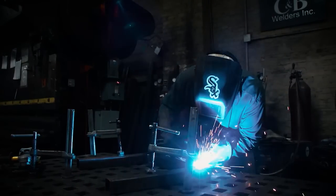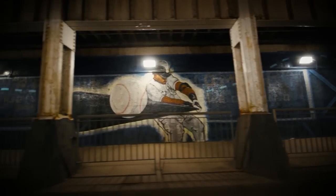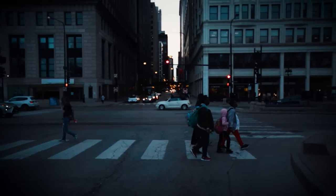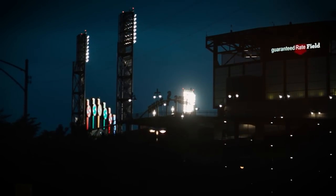You know, the aesthetic just really played to kind of the way that I describe our city. It's a beautiful grittiness, right? And it's a hardcore aggressiveness, but it's also like a purity to it. When the Sox came out with the new rebranding, the new look, it just spoke to me.